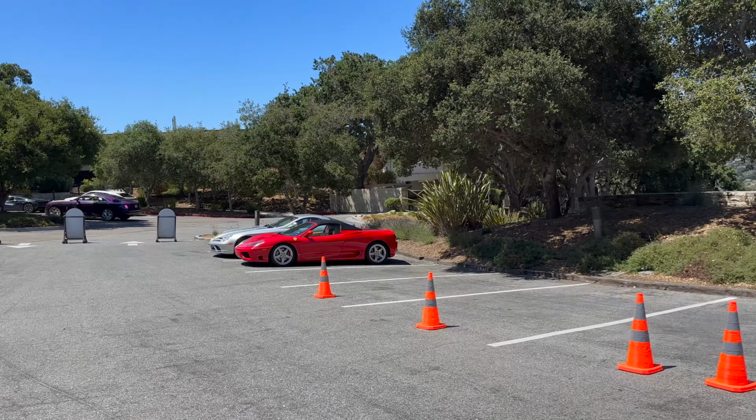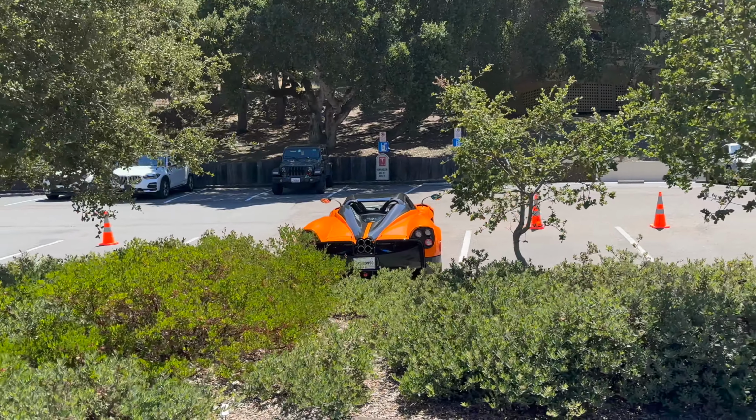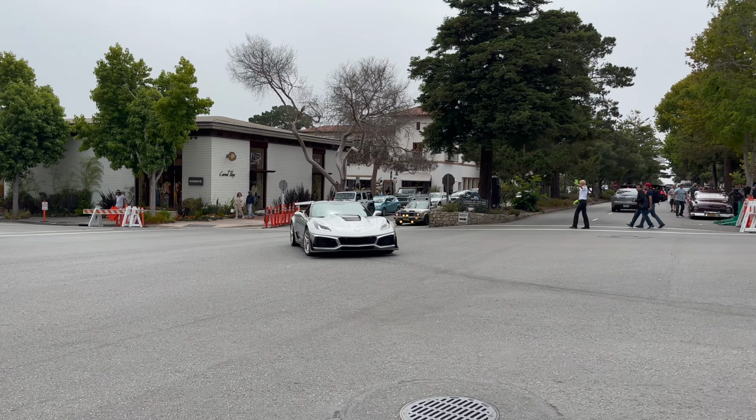We just got to Carmel Valley Ranch for lunch. Usually some pretty good cars here. Let's go see what we find. 360 and an SLR, which, you know, pretty good. SLR is really, really cool. Then the orange wire Roadster. Such a nice color on this car. 01 in silver.